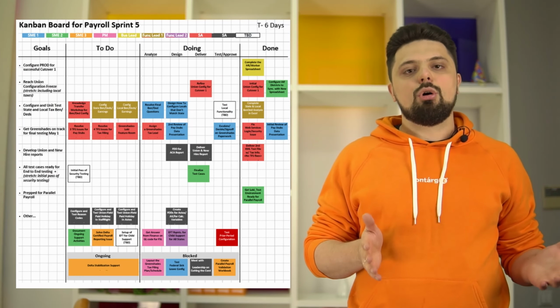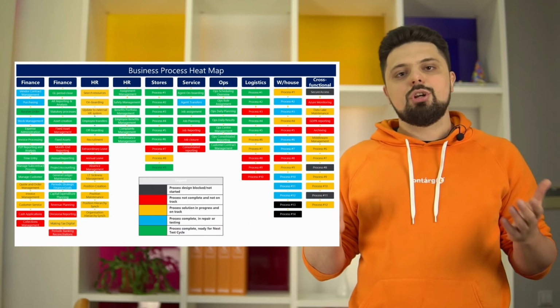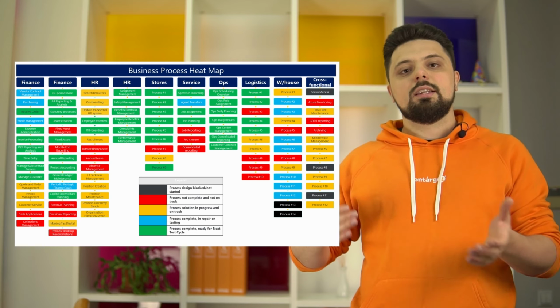Last but not least is the way you report the progress to project stakeholders. Business process focused scope and visual representation of the work being done is the key to align all stakeholders on the project status, issues being raised, and what impact it has on the overall delivery. Examples are the Kanban boards or business process completion map by department, as you can see on the screen.